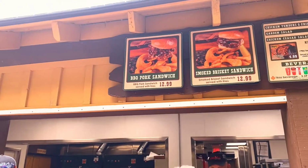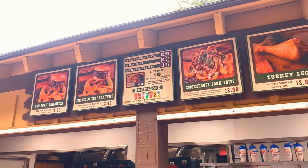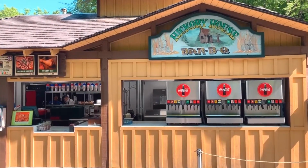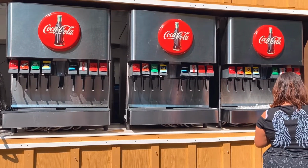And if you're looking for something beyond barbecue, you'll typically find Dollywood's delicious chicken tenders and turkey legs at this location. And like many other Dollywood dining locations, you'll have easy access to a beverage station once you pick up your order.